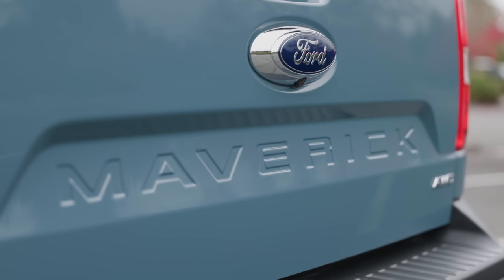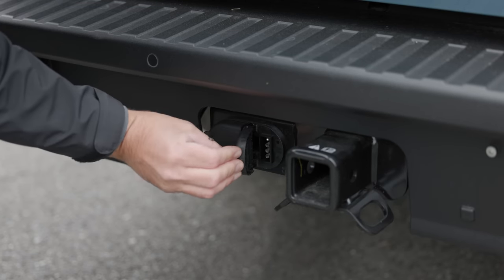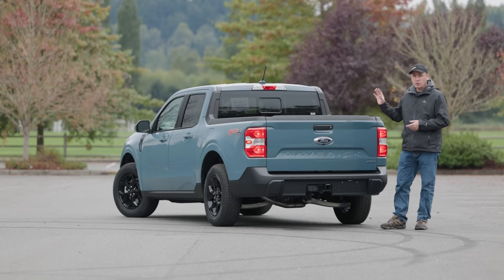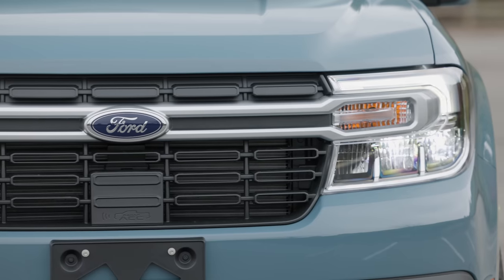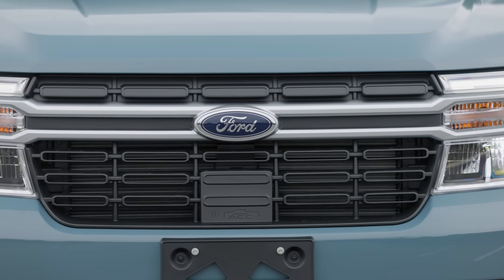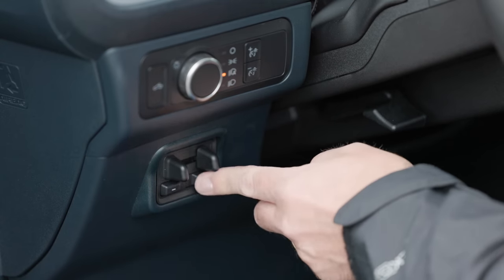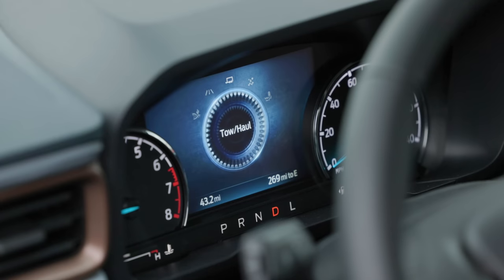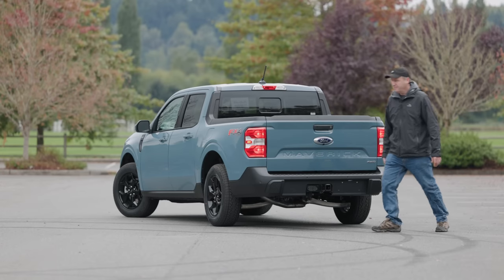There is a camera for backing up as well as sensors for parking. And this has the optional tow package, which will add extra cooling to the transmission as well as changes the rear differential. That allows it to tow up to 4,000 pounds. You also get a brake controller integrated in the front. That is key when towing large loads. Still not sure I'd do full 4,000, but yeah, 3,500, sure.